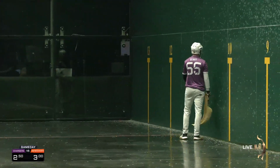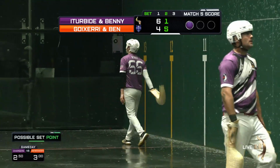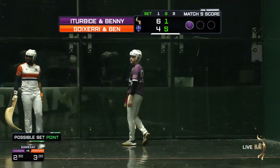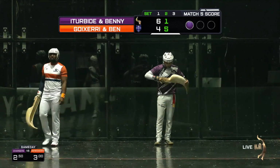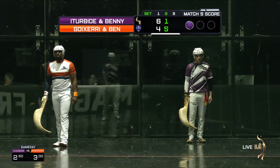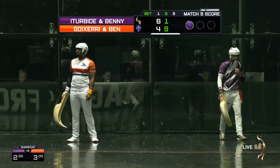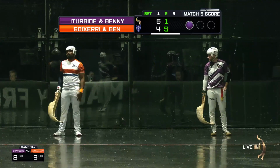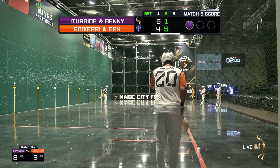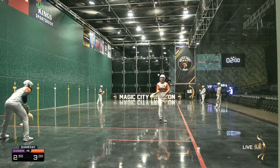Wow. An ace by Goixerri gets the Renegades to 5 points and a possible set point. Goixerri serves. Andrew, go out there on the court and tell me how fast that is, will you? I flinched back here. So, you know, I'm not. It's the glass. It's an important 2 feet right here. I'm not willing to step out there. The glass, the tables, some structural steel. Yeah, we're safe. Wow. Yeah, that was fast.